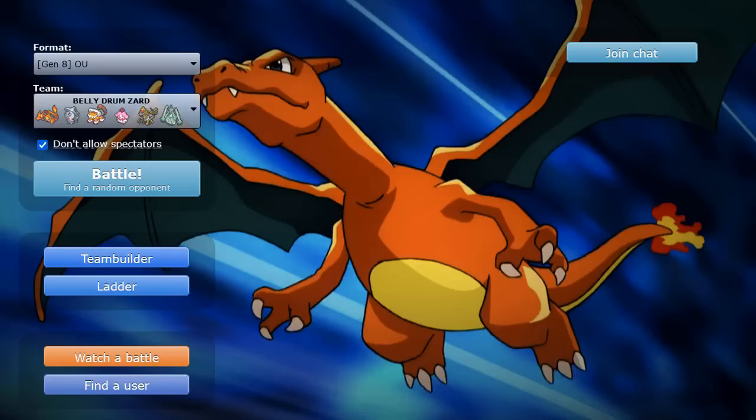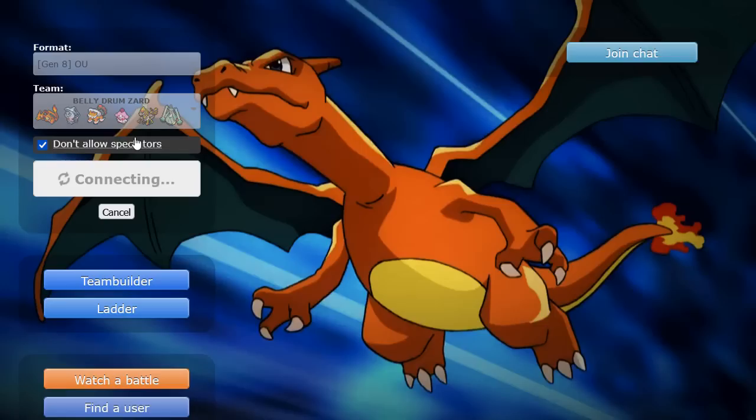We had the webs up as well, so we could outrun Barraskewda at just 2 Flame Charges instead of having to get 3 if there were no webs up. So it just makes it a lot easier overall. So continuing on, of course Charizard putting in a good amount of work in the first game. Hopefully it can continue the run for the second game.